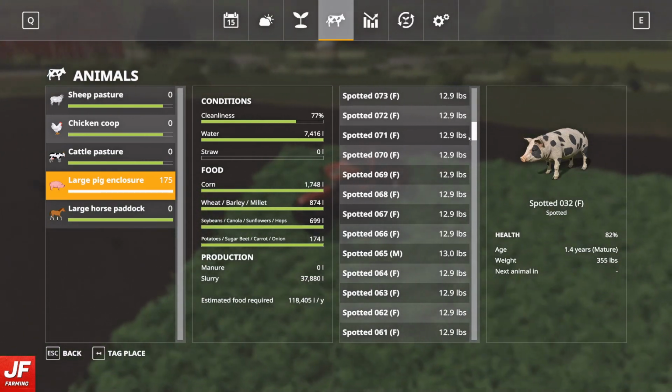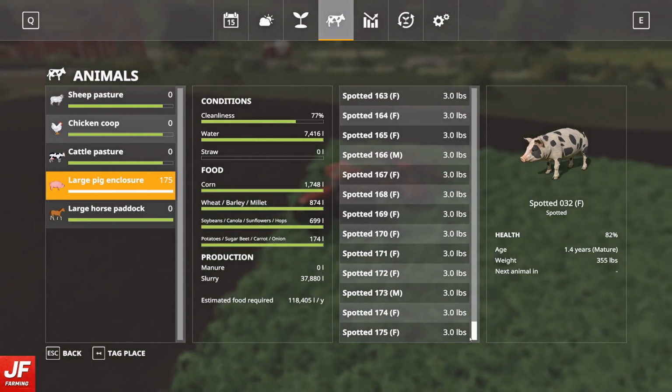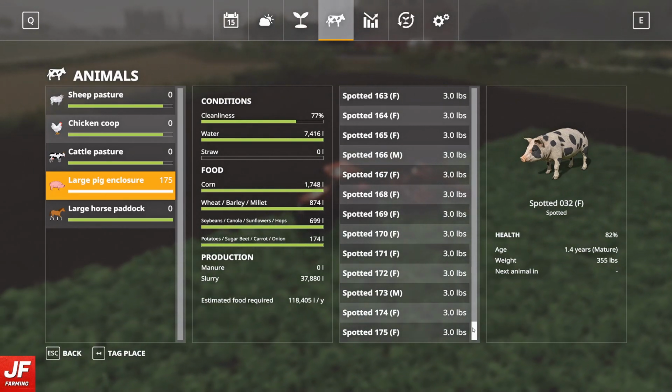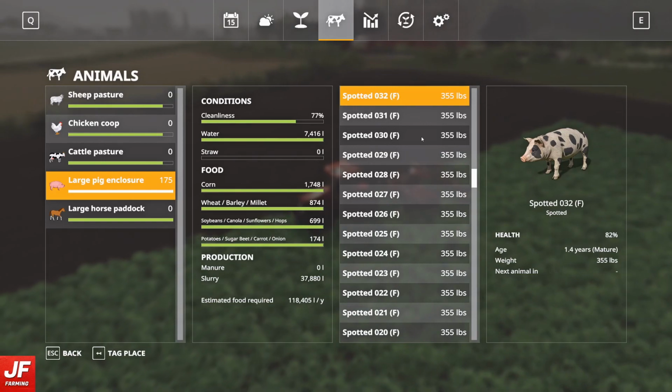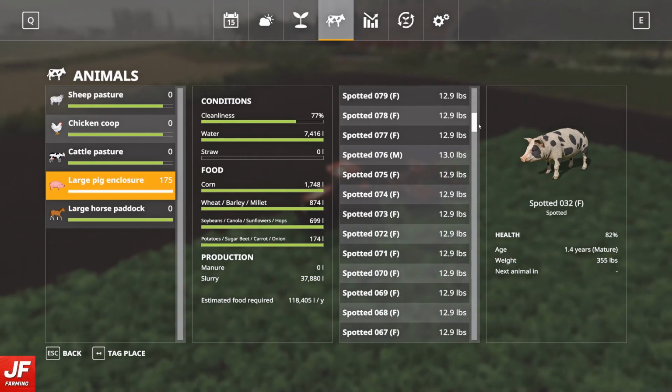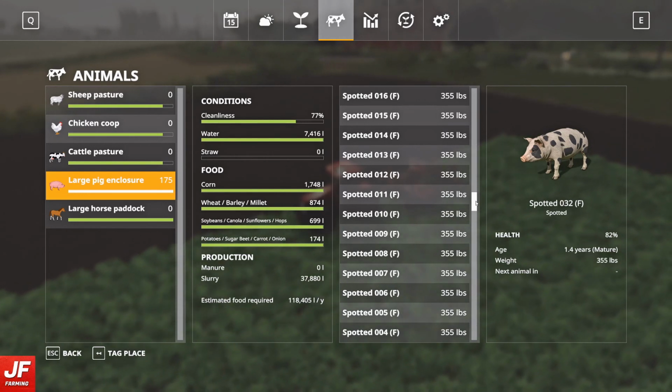Which is very cool. We're going to have to get ourselves a bigger animal transport, I think, because what we're going to do is we're going to start by obviously fattening them up, and then we will sell all of the males to start with, and then we'll see with the females later.